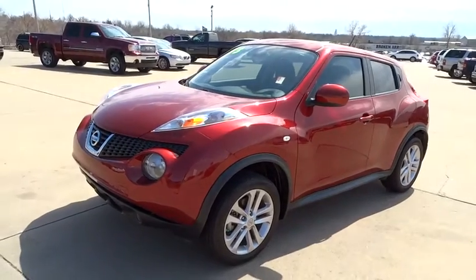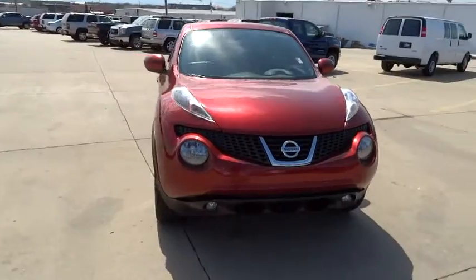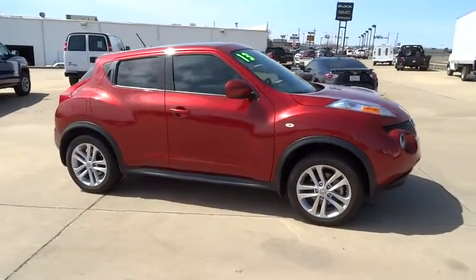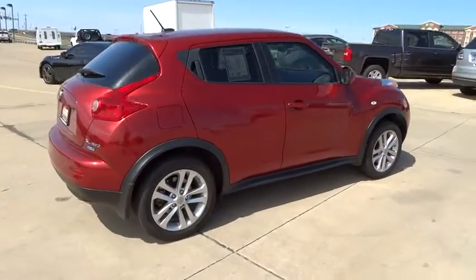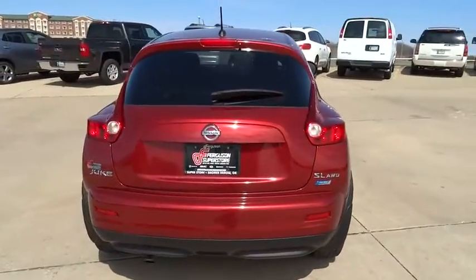The 2013 Juke. The Juke is an adaptable and intelligent ride where all-wheel drive agility and handling meet turbocharged performance. This unique, sporty, compact crossover fits your personal style perfectly and is priced below $25,000. This vehicle has less than 25,000 miles.